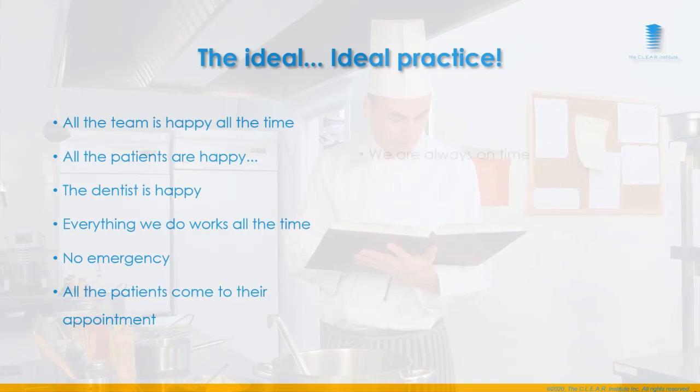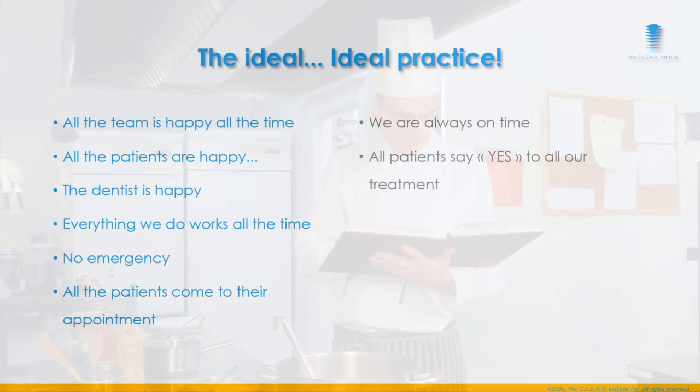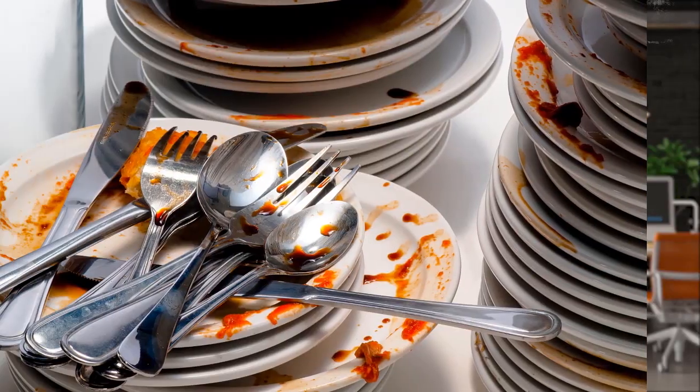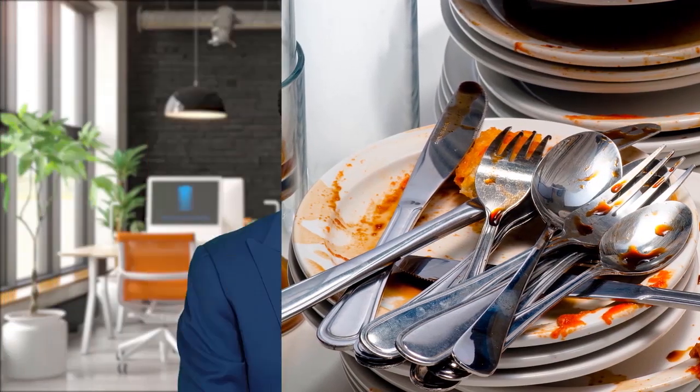All the patients come to their appointments. We are always on time. All patients say yes to all our treatments. We don't even have to propose treatments. They propose it to us. We get along with all team members and everybody loves each other. So beautiful. There is never any dirty dishes on the counter of the kitchen. And we don't need a dentist. You know, like me, this is not the reality.